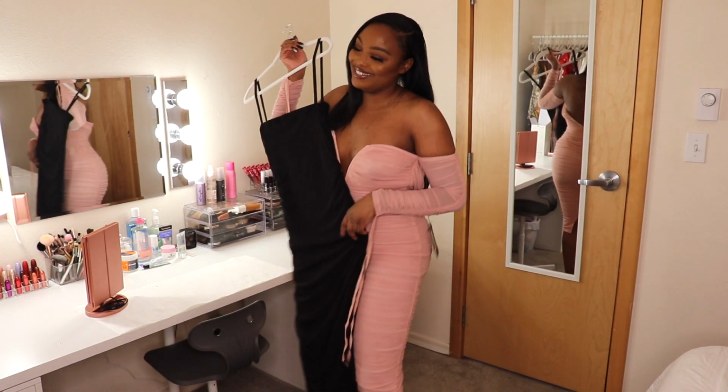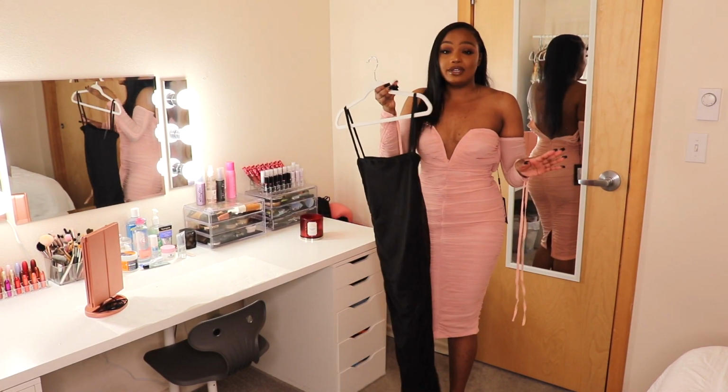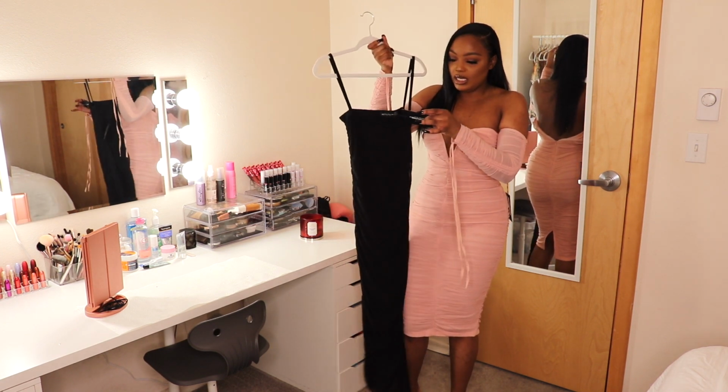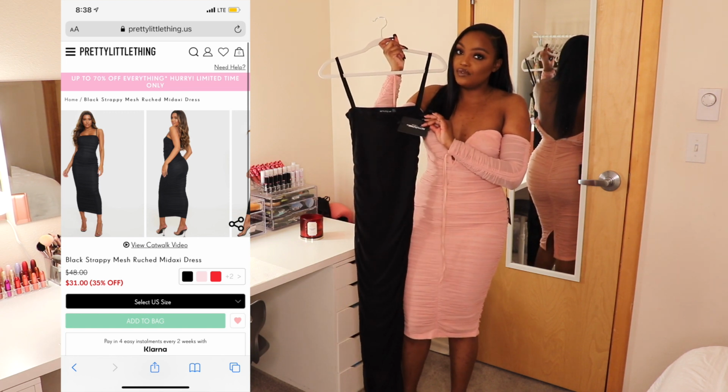Okay, so it is yet another rouged dress. They're just really trending right now, you guys. It's not even me. It's just the fact that they are what's trending. So this one is the black strappy mesh rouged Medaxi dress. Once again, got it in a size 4.